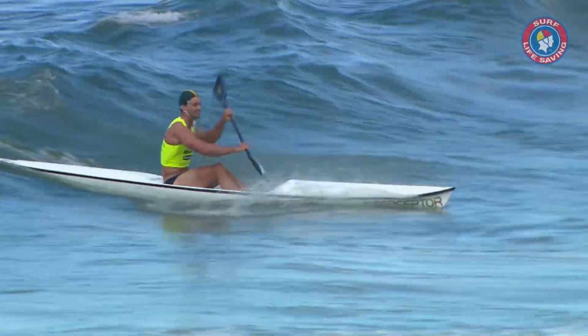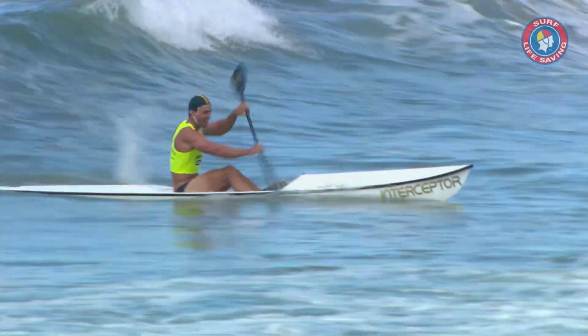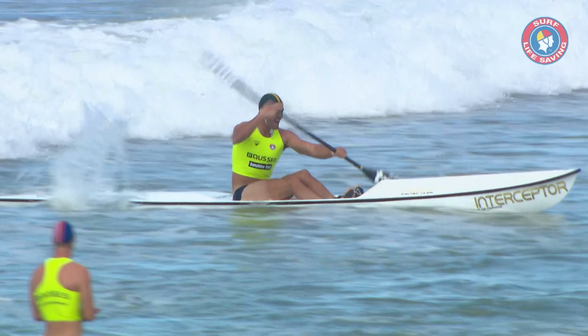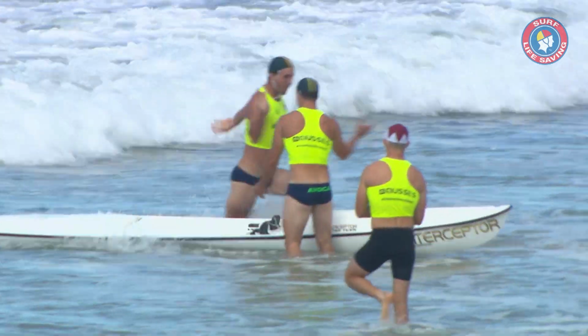So excited for the Avoca crew now. The big smiles coming through. There will be some high fives on the beach as he comes through transition. Congratulations, Avoca. This means something to them. Look at that. High fives, means everything.